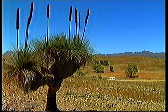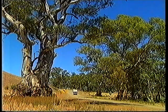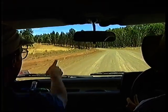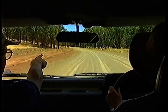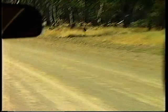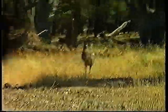From Wilpena, we headed into the Flinders Range. Plenty of water and a well-stocked fridge were vital. This was the toughest but most spectacular part of our journey. On the right there. Hey kids, there's 3 of them, 3 emus. Should we stop? Yeah, let's stop and have a look.